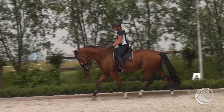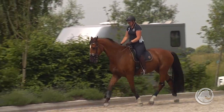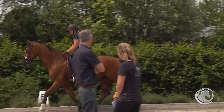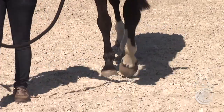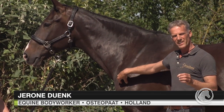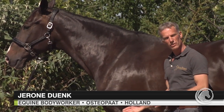Like many things in the horse world, there's very little research, but a lot of anecdotal evidence to suggest that tension inside the shoulder blades may actually cause an otherwise conformationally correct horse to toe in or toe out. Bodyworker Jeroen Dunk explains. You can imagine that on the inside of the shoulder blade there's a tension, the shoulder comes in. So the elbow comes out and the toe comes in.